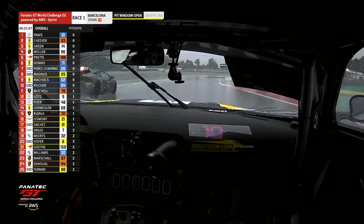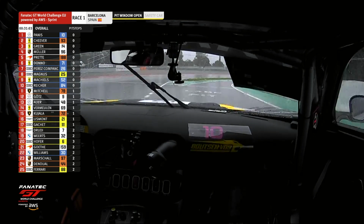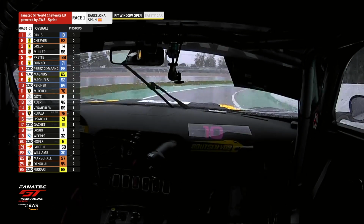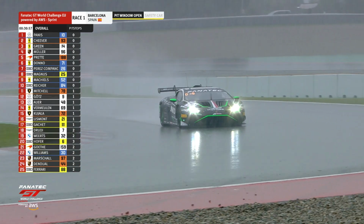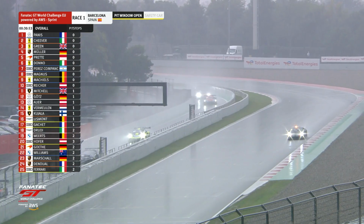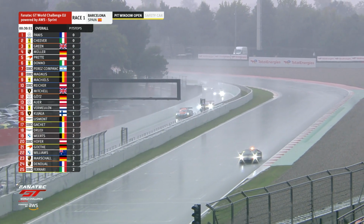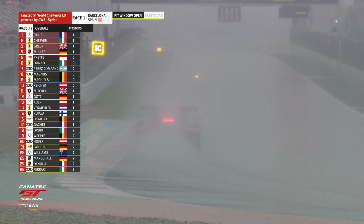Another element of the circuit here: the number 10, Aurelian Panis, is coming in to make his stop. One of the characteristics of the circuit is that fundamentally it's a low grip circuit. Yeah, so if it's low grip in the dry, it's not going to be a lot grippier in these wet conditions. Right, the bulk of the field that didn't pit first time around, pit now.